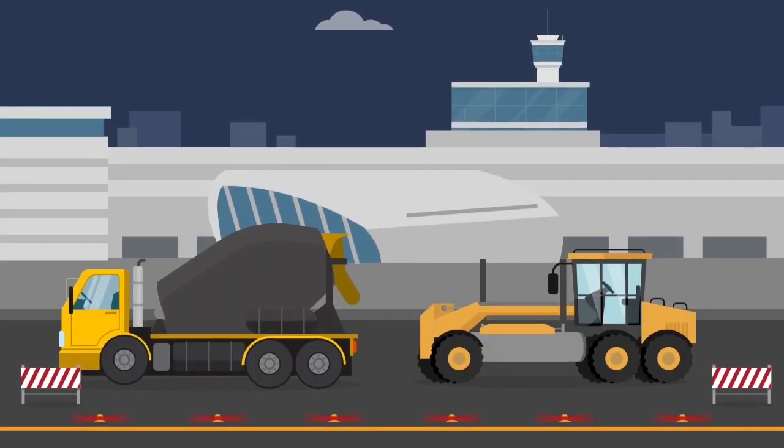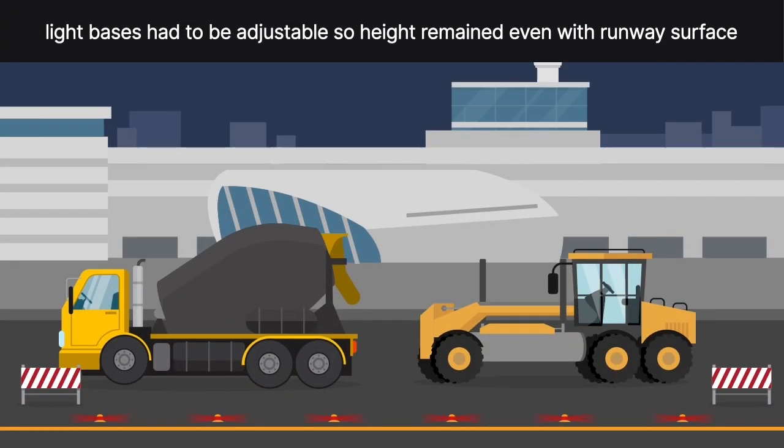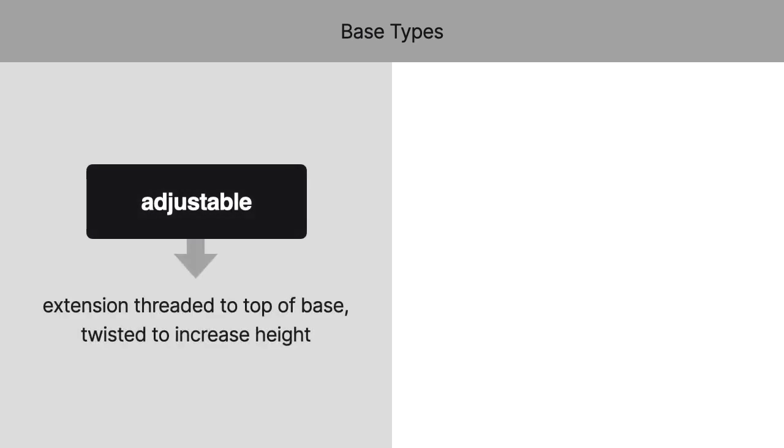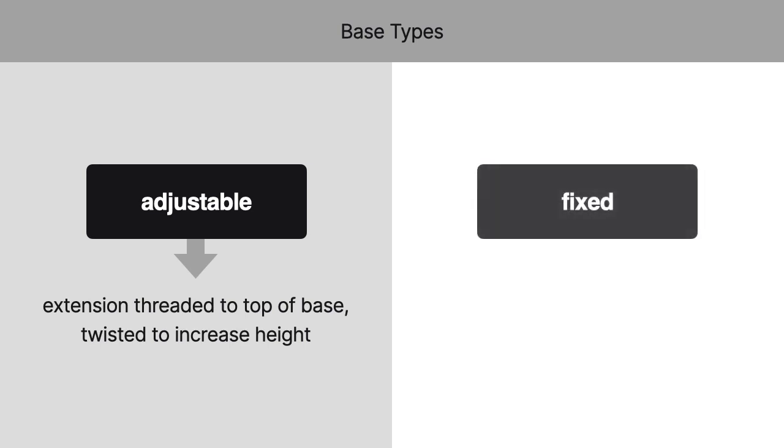Because runways were frequently repaved, bases had to be adjustable so that their height remained even with the runway surface. Bases used two types of technology to achieve this goal. Adjustable bases had an extension piece threaded to the top of the base, which could be twisted to increase the height. Fixed bases had stacking, linked extensions on top.